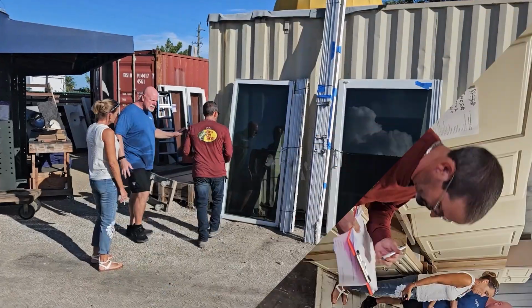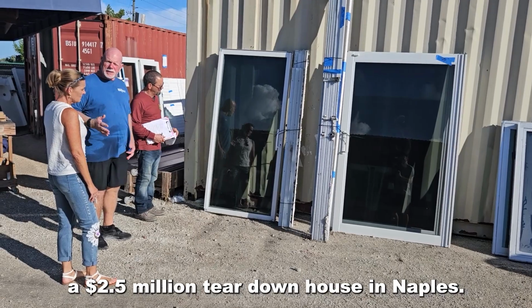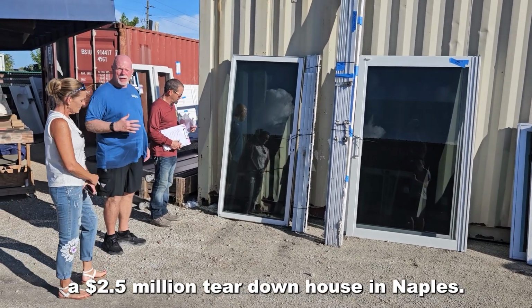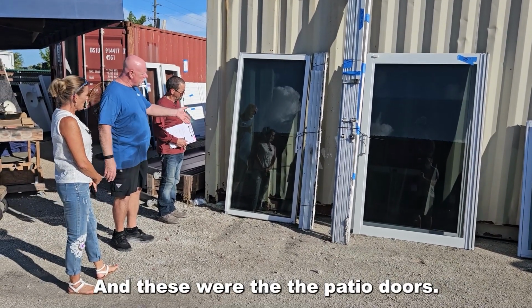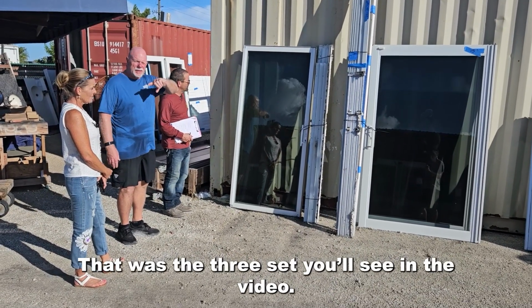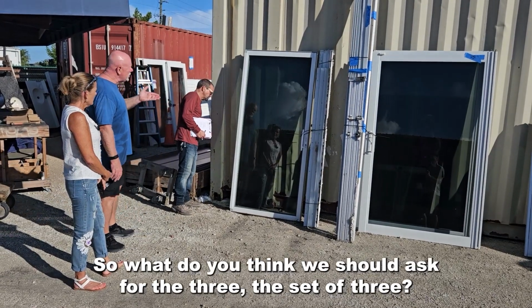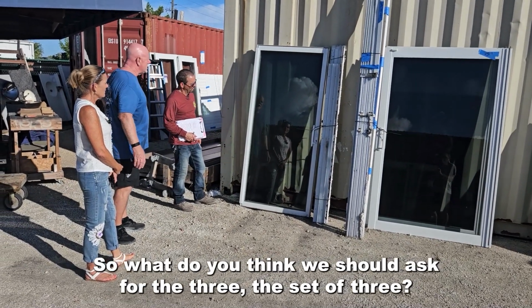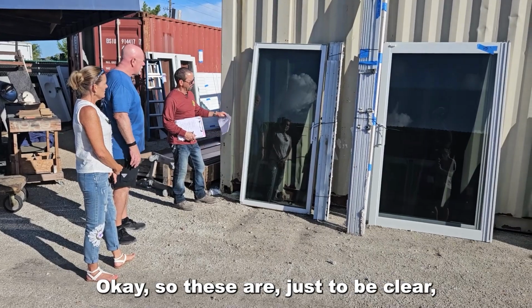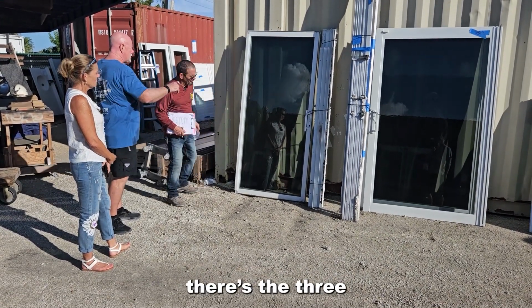Okay. This is the same house. It's a $2.5 million teardown house in Naples, and these were the patio doors. That was the set of 3 you'll see in the video, and this is the other set of 2. So what do you think we should ask for the set of 3? Just to be clear, these are the two. We only have two. The one over there is the 3.